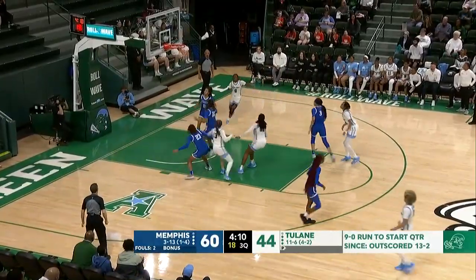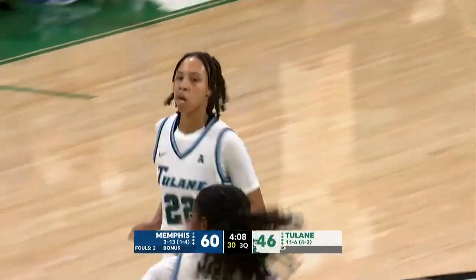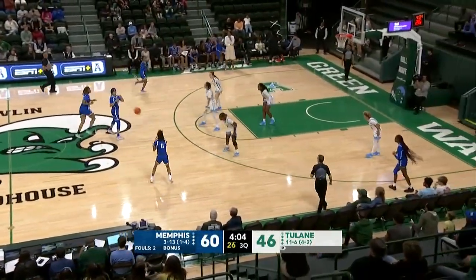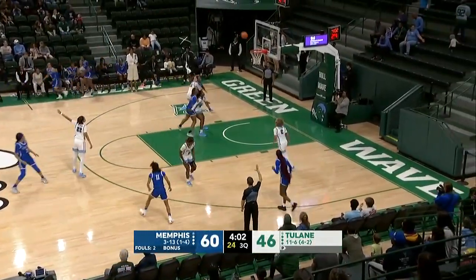Pittman, that's a good start. Off one leg, knocks it in. So Tulane, you saw, started the quarter 9-0. Then Memphis reeled off 13 in a row. They call it a game of runs for a reason.